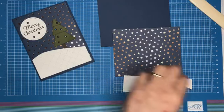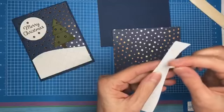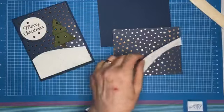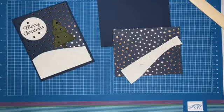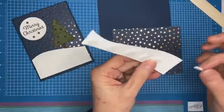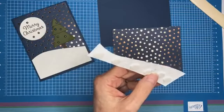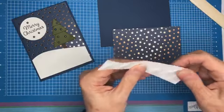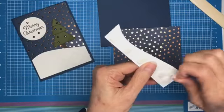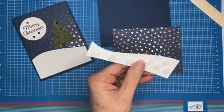Okay, we are going to use some dimensionals on our snow. And this little piece of Whisper White, I'll bring it a little closer to the camera so you can see. It has been run through the embossing folder called Dainty Diamonds. I'm using a lot of dimensionals. I know a lot for some of y'all, not a lot for me, but I don't want to have saggy snow. I want my snow to be fluffy and beautiful. So we're going to use a lot of dimensionals this morning.